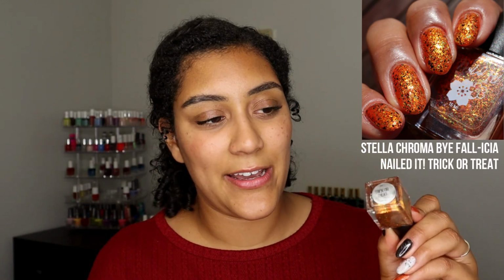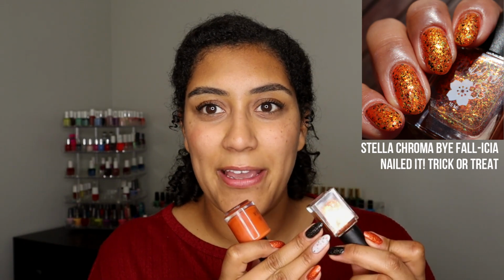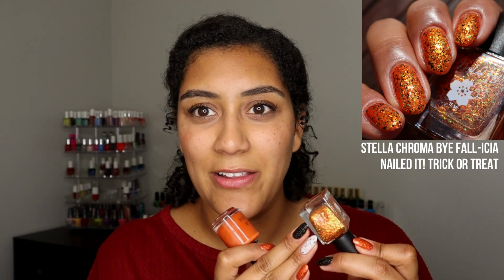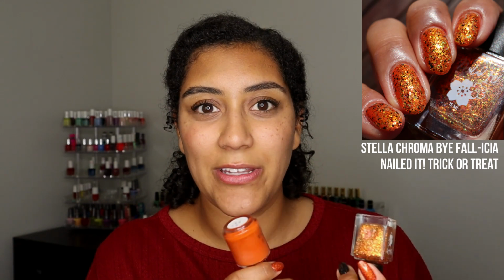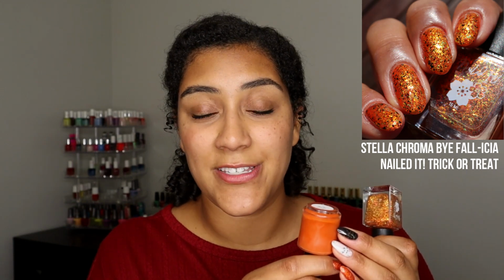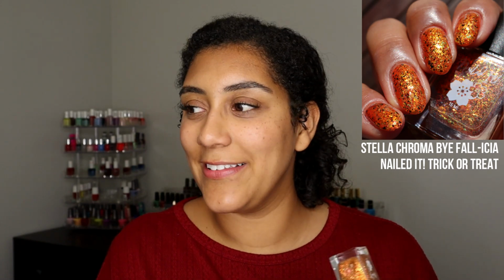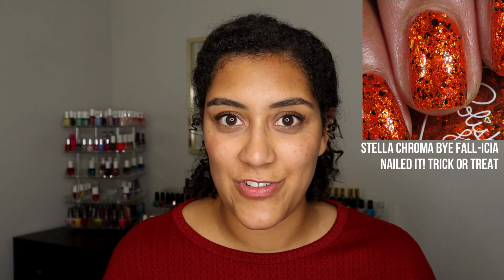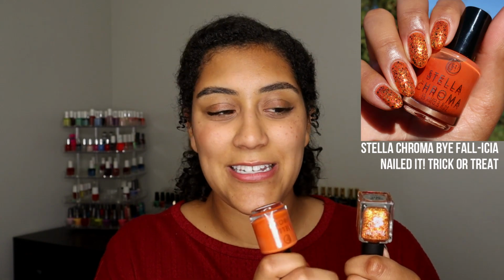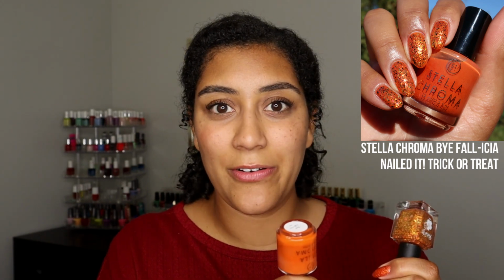I actually loved the end result, but I think I'm gonna end up destashing the Nailed It. I just realized I didn't really like the base color of the nail, that it has kind of like a yellowy orange base, and I really prefer a pumpkin orange against my skin tone. So I decided to layer it over the Stella Chroma, and the finished look was so beautiful, but it actually reminded me quite a lot of a polish I already have, which is Polish for Days Jack-o'-lantern. I love Jack-o'-lantern. So I don't really see myself wearing the Nailed It without an orange cream underneath to deepen up the base color a little bit.